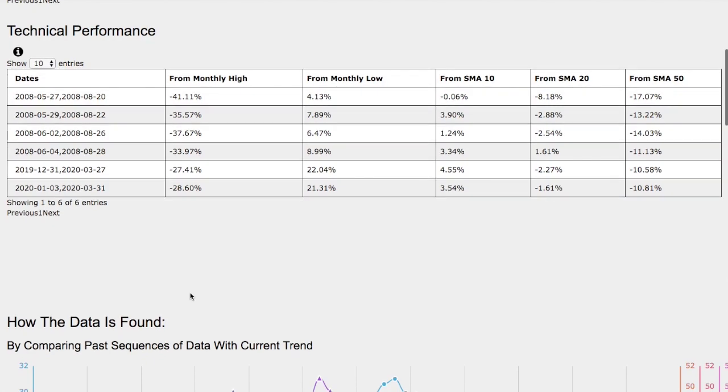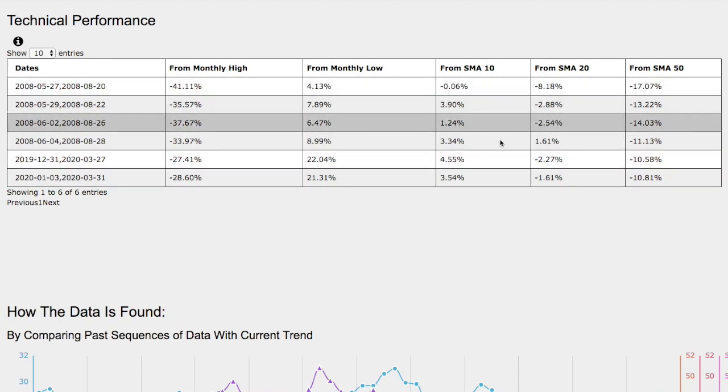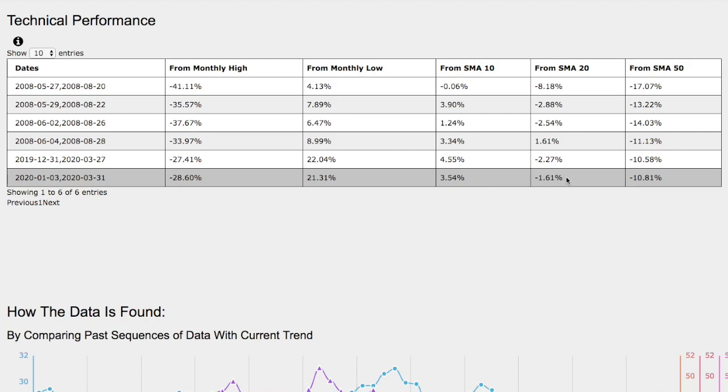And if we examine closely the technical performance of the current trend, we are currently down 29% from monthly high, up 21% from monthly low. We are up 3.5% from the 10 simple moving average, down 1.6% from the 20 simple moving average, and down 11% from the 50 simple moving average. And the trend that we just examined, June 4th, 2008 to August 28th, 2008, was down 34% from monthly high, up 9% from monthly low, up 3% from the 10 simple moving average, up 1.6% from the 20 simple moving average, and down 11% from the 50 simple moving average.